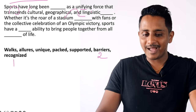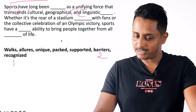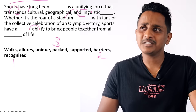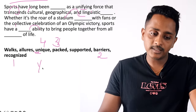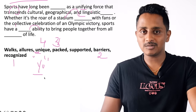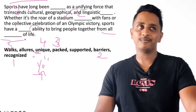Stadium dash with fans, packed with fans. My RCB match, IPL is going on in India. Correct? Stadiums packed with fans. Yes, RCB doesn't win, that's a different thing. All right. Dash ability. That's unique ability. People now question, is it an? No, no, no. It's a YU sound. It's not U. This is a consonant, not a vowel. So it's a unique ability. All dash of life, all walks of life.